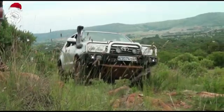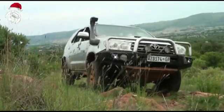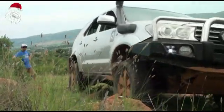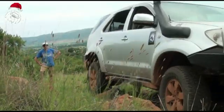And on this specific section of the mountain, there's also an alternative route if you don't want to go through the sump and diff breakers. So as you can see, Sagrys with Grysbeer as well as Rian with his Mahindra Thar Playgirl also went through the alternative route.